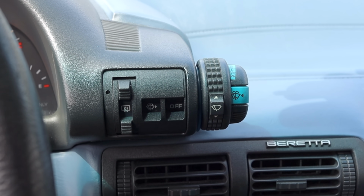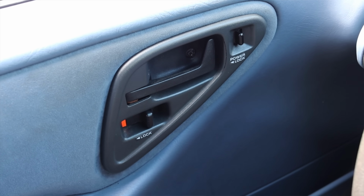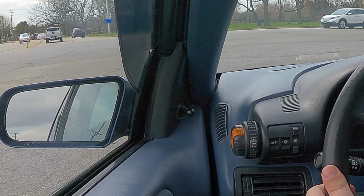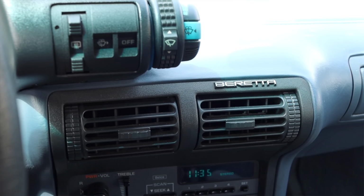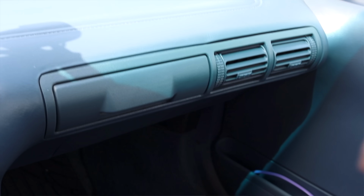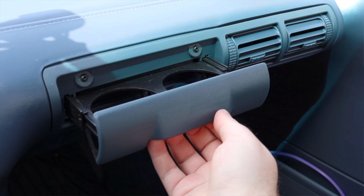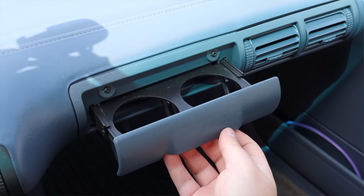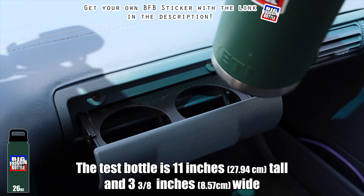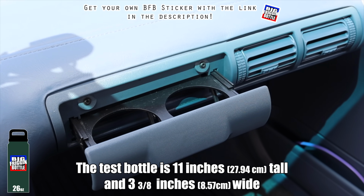Very, very interesting. Off to the left below those headlight switches, I do have a climate control vent. And on the door, I just have my power locks and handle to get in and out. I do have manual mirrors up top as well. Moving into the center, I have 2 climate control vents that say Beretta on them. Moving across to the right of those vents, however, I have more vents on the dash. That's nothing crazy. However, they do have pop-out cup holders. So we will do a big friggin' bottle test here in the Beretta, and of course, it fails. I don't think any pop-out cup holders have ever passed the big friggin' bottle test.